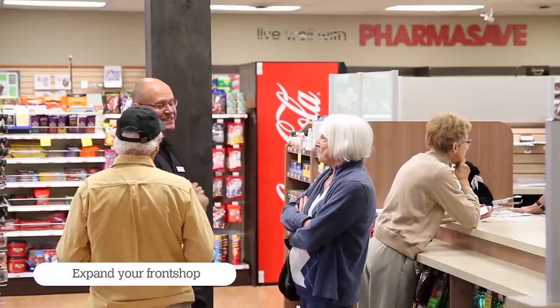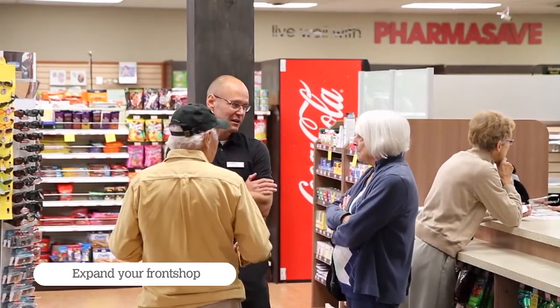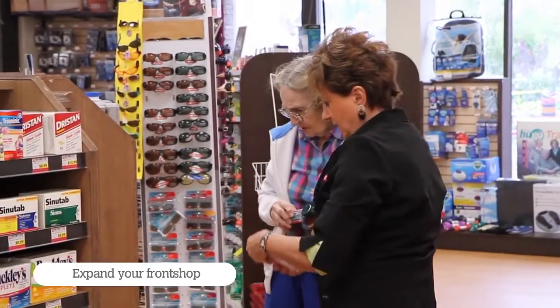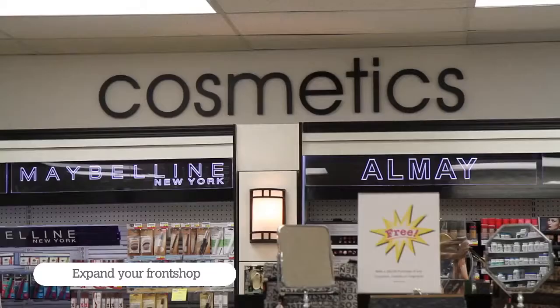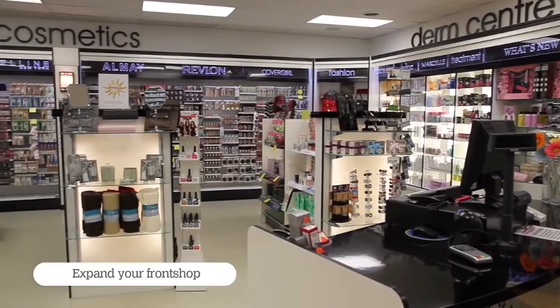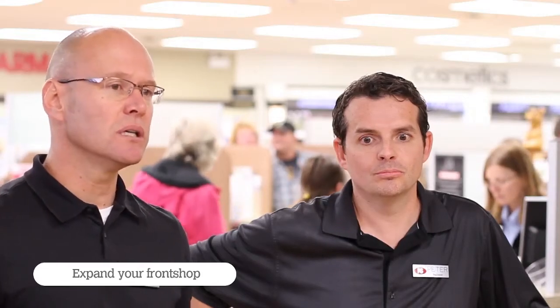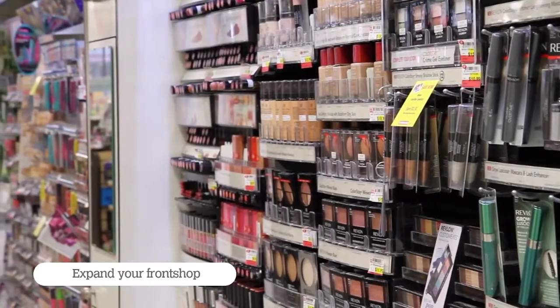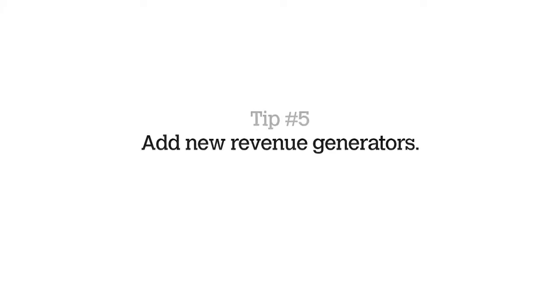We also wanted our locals who support us all year round to have a place to come and shop that carried everything they needed and something they were proud of. One of the big areas we invested in was our cosmetics section. We basically doubled the size, brought in a part-time cosmetician and a full-time cosmetician to really emphasize that category within our store.